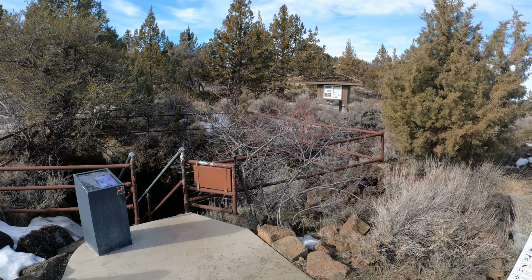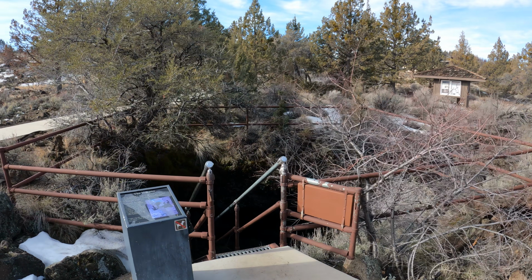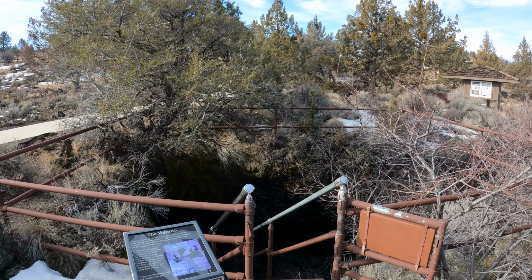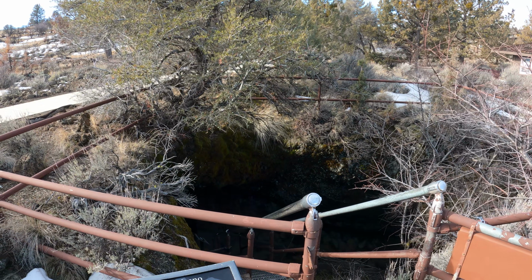So I'm going to go through here twice. This thing has artificial lighting, so I'm going to go through once without my flashlight and just benefit from the artificial lighting. Then I'm going to go through again with a flashlight, make sure I didn't miss anything.